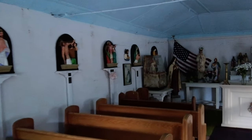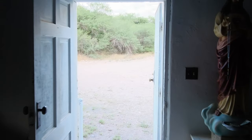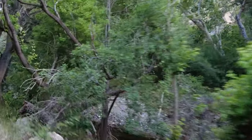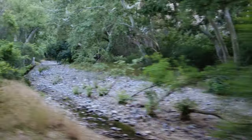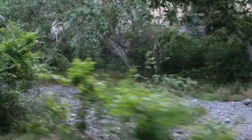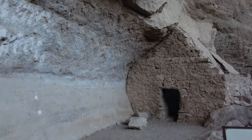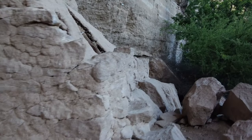This is so cool. We're pretty far out in the middle of nowhere. There's still an active church out here. Why wouldn't there be? This is an awesome place.